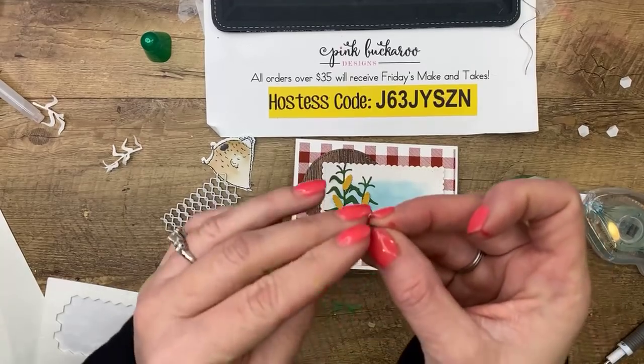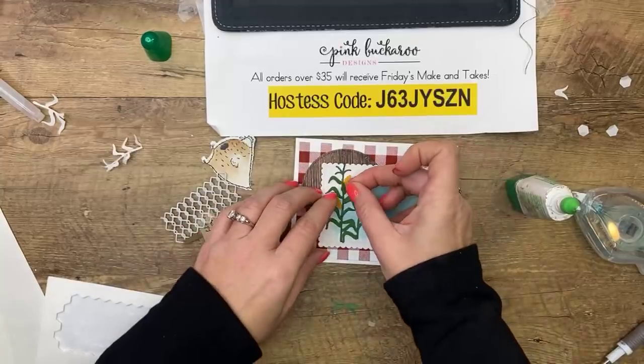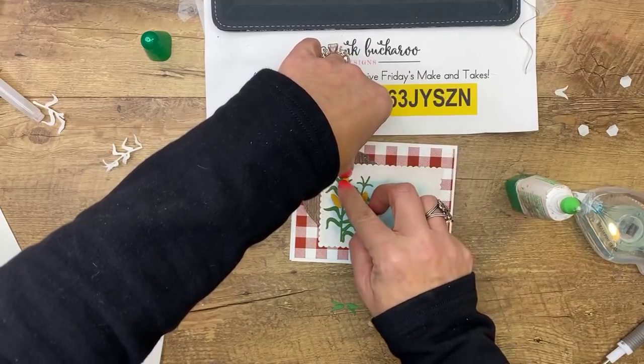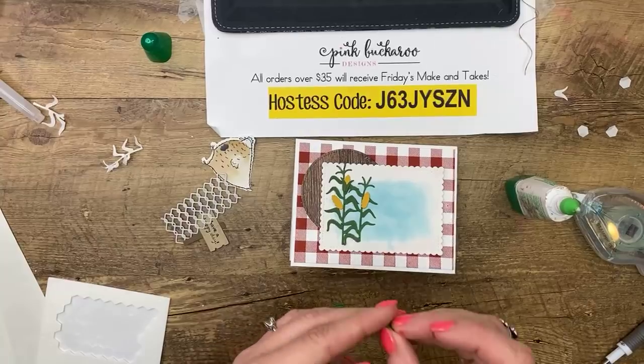All right, now I did put adhesive backing on the, what did we decide these were called? The husk. And I'm going to, hold on. Glue's not dry. There we go. And we'll get another one.